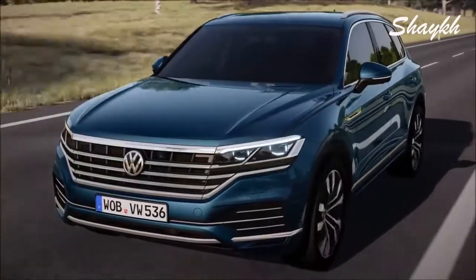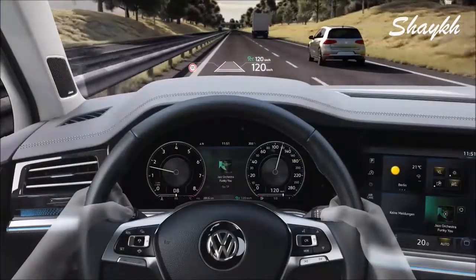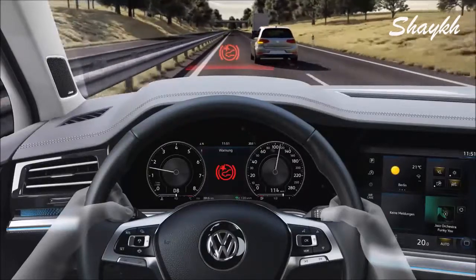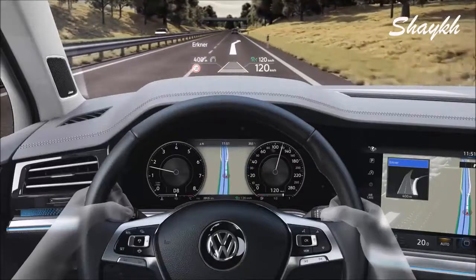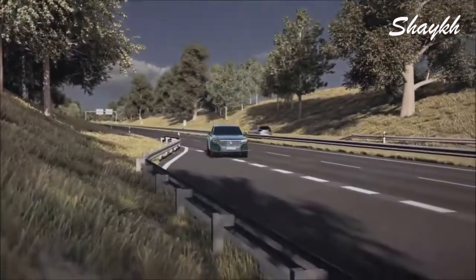Everything in sight. The optional head-up display projects important information directly into the driver's field of vision. For example, the speed and identified road signs, but also warnings from the driver assistance systems, as well as navigation information. Without the driver taking his eyes off the road, the head-up display can enhance concentrated driving and increase driving comfort.